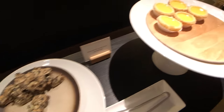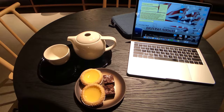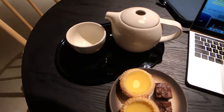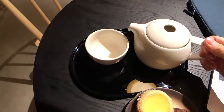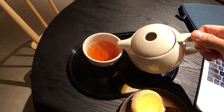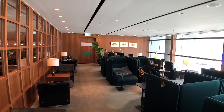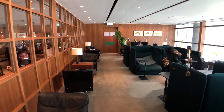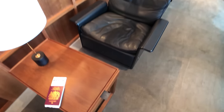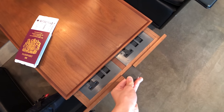Just wait for a moment. I got myself some egg tart and chocolate brownie, which were both really good, and I also ordered a pot of Earl Grey. These chairs are really comfortable, and look, more charging points.